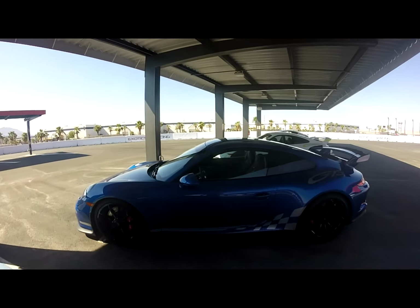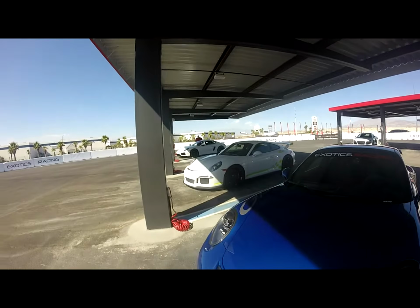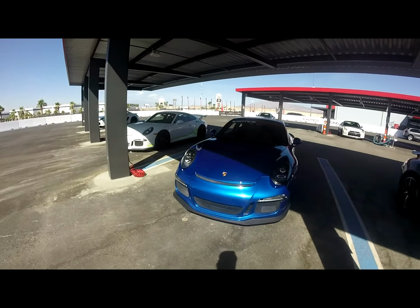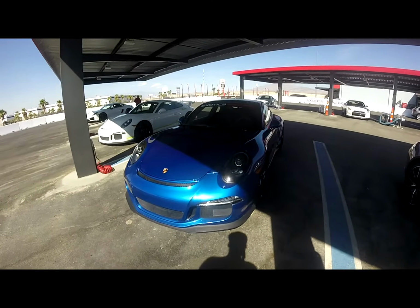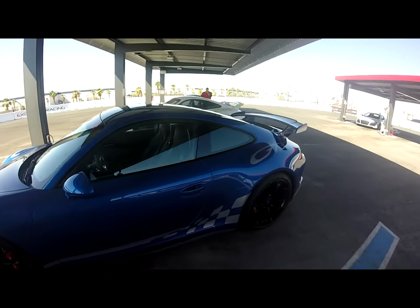All right, so here we got the Porsche row. We got two GT3s, a Cayman GTS, and I think the 911 Turbo S just went out on the track. So a very cool blue, one of my favorite colors on the GT3. It's got the sticker livery kit.